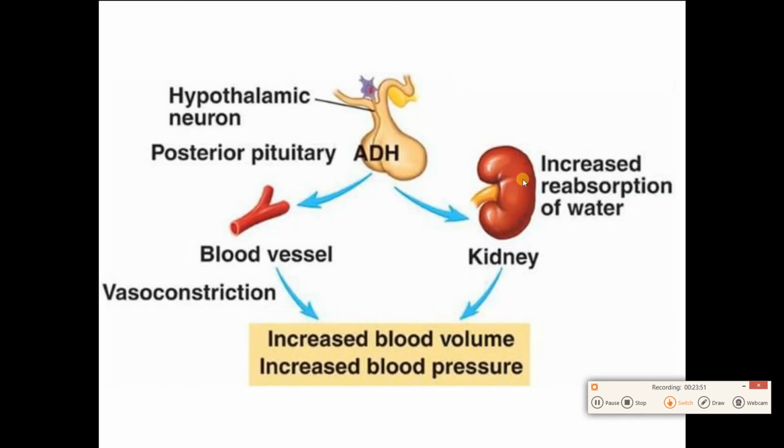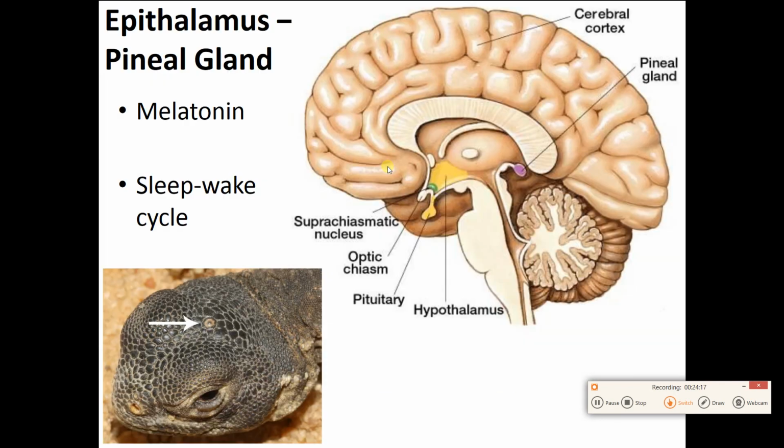Okay. We also had this other hormone called ADH, or antidiuretic hormone, from the posterior pituitary. It is going to raise your blood volume and blood pressure. It makes you pee less and it squeezes your blood vessels. Antidiuretic, against peeing. And if you pee less, your blood volume is going to stay up. More volume of blood, more pressure due to that blood. Okay, wonderful. Done with the hypothalamus, done with the pituitary gland, for the time being at least.